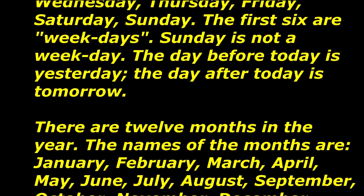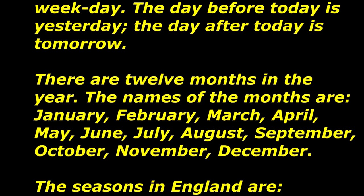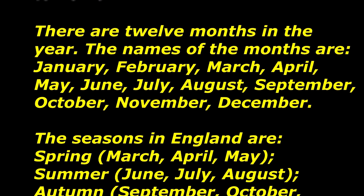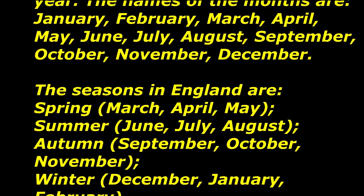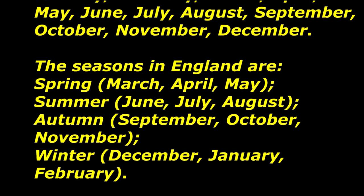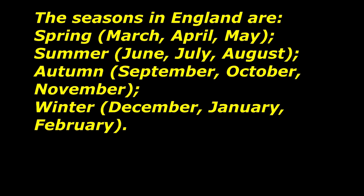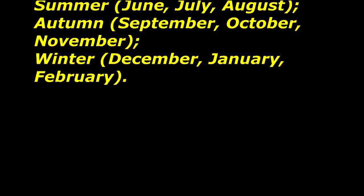There are 12 months in the year. The names of the months are January, February, March, April, May, June, July, August, September, October, November, December. The seasons in England are spring: March, April, May; summer: June, July, August; autumn: September, October, November; winter: December, January, February.